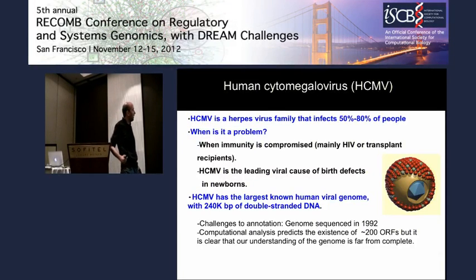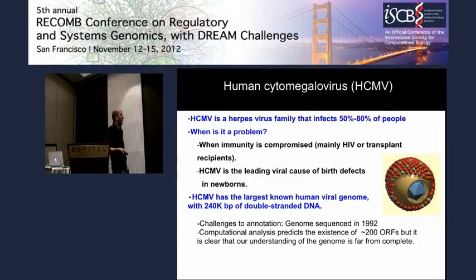So we chose HCMV for a number of reasons. One is it was a big, complicated DNA virus. It's actually the largest human virus known. It's about 240 kb in its genome, which makes it about half the size of the smallest freestanding bacteria. And it had been well appreciated that although we've had the viral genome for 20 years or so, our understanding of the protein coding capacity of the virus and the annotation was likely to be far from complete. HCMV is also quite interesting in its own right, both for its biology and its role in disease.